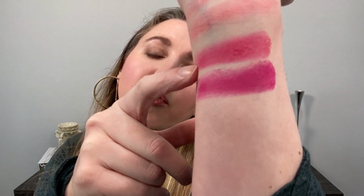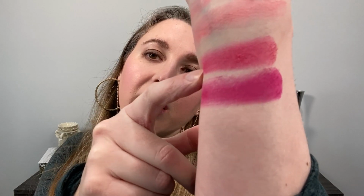Next up, this is the Vivid Azalea blush from Wayne Goss. And you can see right off the bat that this one is a little bit more of a purpley pink, whereas the one from SISLEY is going to be a little bit warmer.